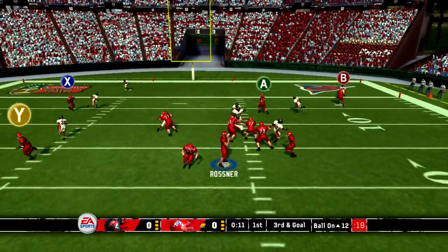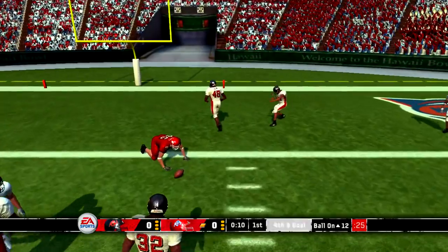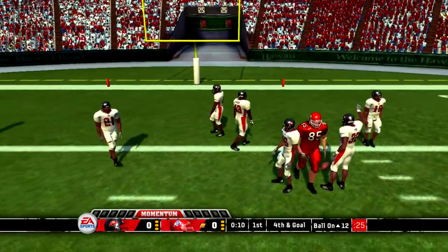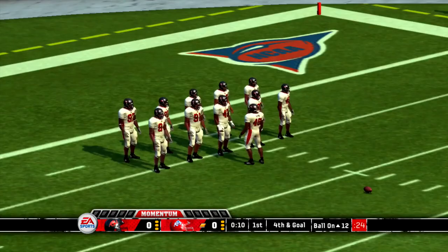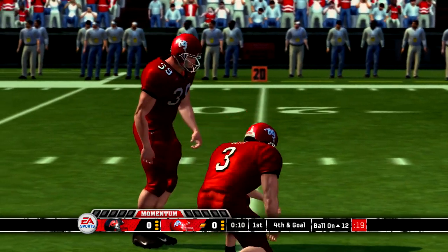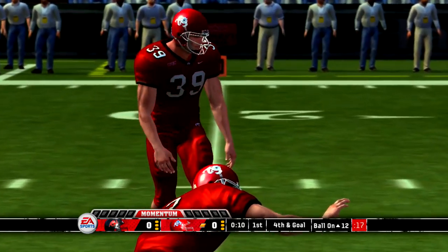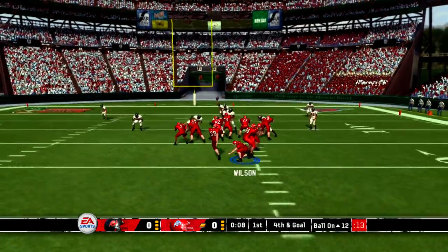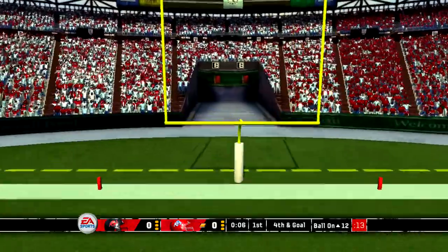Drop back to pass. He lets it go. Couldn't haul it in. Burnett, the intended receiver on the play. It's fourth down, and they'll attempt the field goal. This one is from about 29 yards out. This to try to put his team up by a field goal. The kick is up, and he got it.